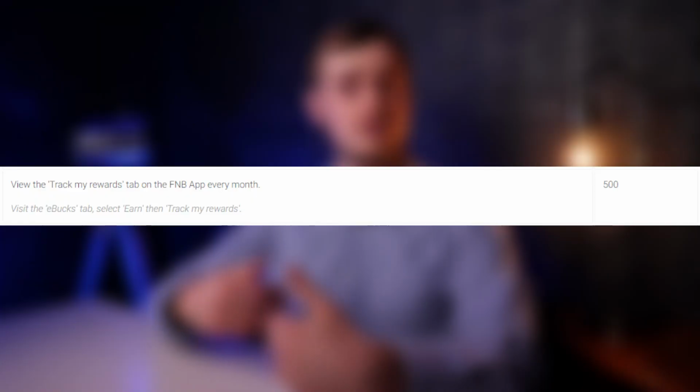You can do the same trick with airtime, minutes, or SMS purchases through the FNB app, as long as it makes sense and you are not buying more than what you actually need. I visit the Track My Rewards tab on the FNB app every month, which earns me another easy 500 points.